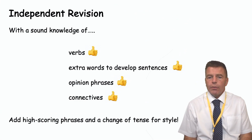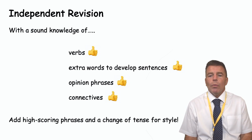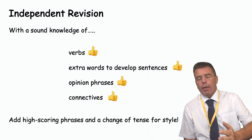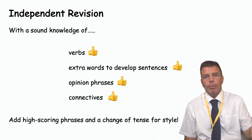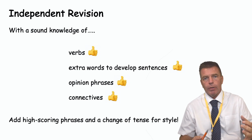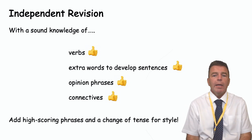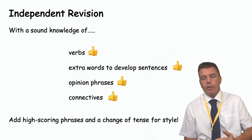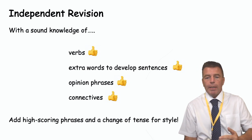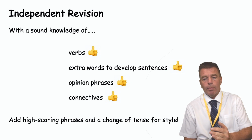On to slide 6, so just a bit of a checklist here. So we'd now, in this revision plan, be moving towards Christmas. I would say that would be an appropriate amount of time to be building up this knowledge base with the alphabet as a memory hook. So with, by now, what would be a sound knowledge of the verbs, the extra details to make your sentence, opinion phrases, and then that extra connective just to get those extra points.